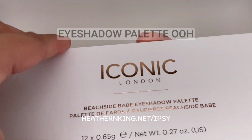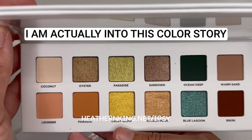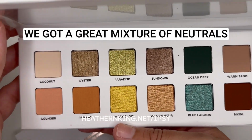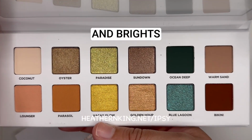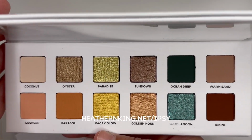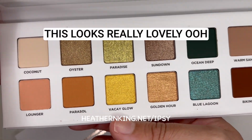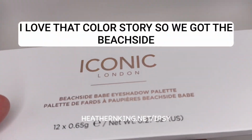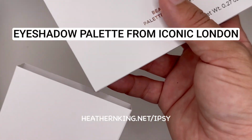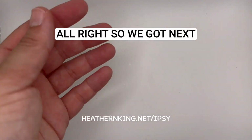Beachside Babe eyeshadow palette. Ooh, I am actually into this color story. This looks, ooh, I love it. We got a great mixture of neutrals and brights, shimmers, and do we got some mattes? Yeah, we got some mattes. This looks really lovely. So we got the Beachside Babe eyeshadow palette from Iconic London. Love it. All right, let's see what we got next.